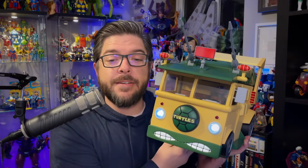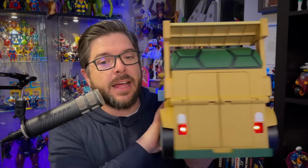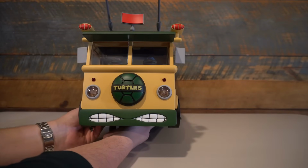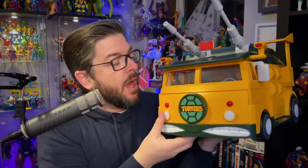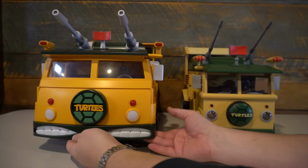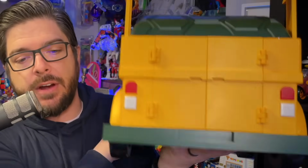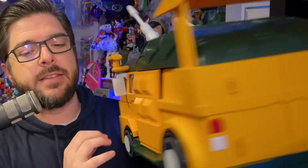I feel like we have a lot more details that are accurate to the show. So the NECA van features lights on the front headlights as well as the tail lights. I will say it is a little bit more difficult to get to the switches in the center of the vehicle versus the orientation of the UA van, which is much smoother right here in the front. You can easily reach it even if it's sitting down on a table, but there are no lights that feature on the back of the van. They're just dummy tail lights.